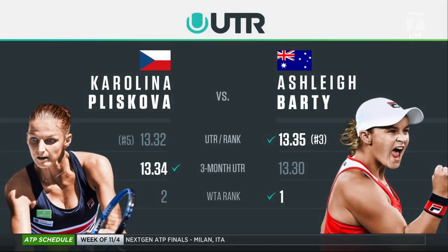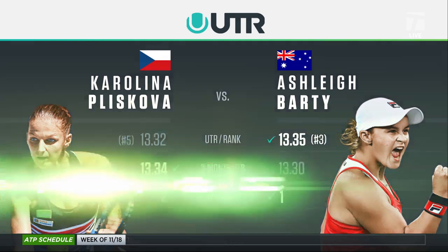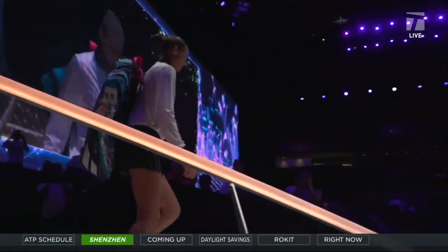wins. This would be the other semifinal, and we look at the UTR between 1 and 2 in the rankings. What does the UTR tell us? Yeah, it can't get much closer. These two, both of these players have been playing exceptional tennis. Pliskova with the 3-month UTR edge, but the overall edge to Barty.